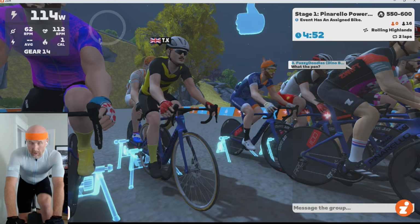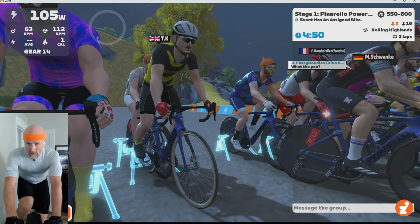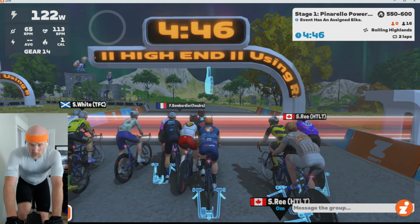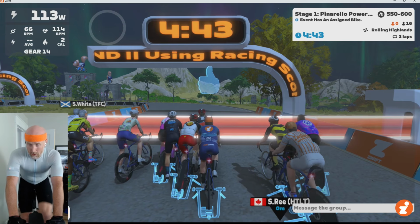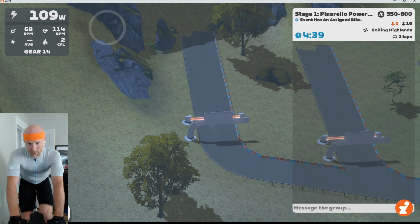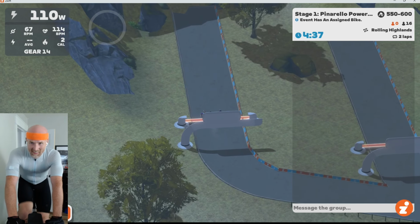So today is the first race of the September ZRacing series. First of the five races. It's on Rolling Highlands, two laps, so 23K. Oh, I forgot this has an assigned bike, so I was going to be on the Pinarello anyway.